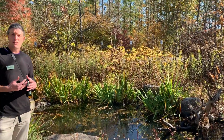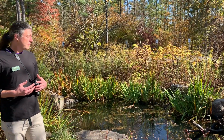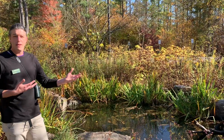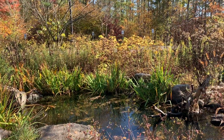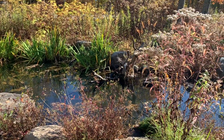We also engage in citizen science or community science, which allows everyday people to help collect data to understand what animals are out there, what plants may be in a certain area that are invasive. And this allows us to make informed management decisions. And so to learn more about that, you can visit chamberscreek.org and our citizen science page.